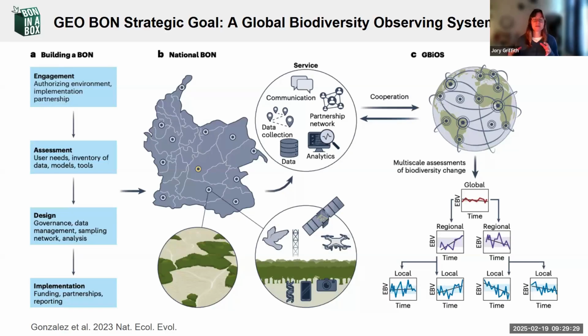In this vision, we saw many ways to share data, such as GBIF, but we saw a gap in this analytics section here. There was a lack of a platform to share analyses in an open, transparent, and reproducible way.